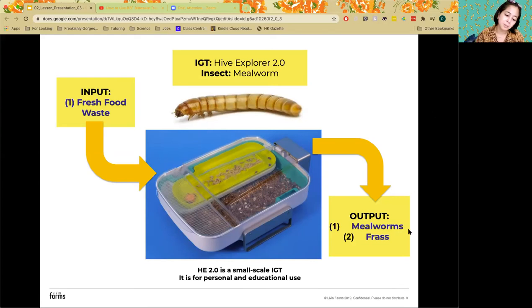And then the frass can be kept. That's a waste product traditionally, but of course we can keep it, and by diluting it, we can actually use it to help with our plants.